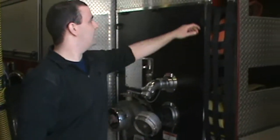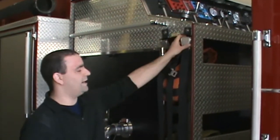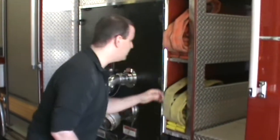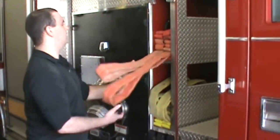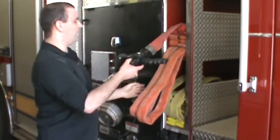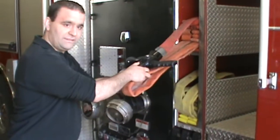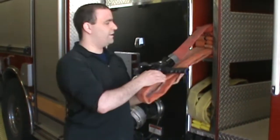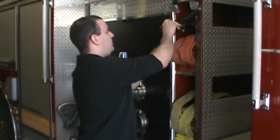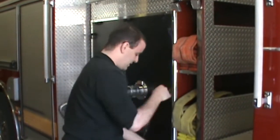Moving back, for probably 90% of our fires, these will be our main attack lines going in. These are 1 3/4 lines with smooth bore nozzles. And what members will do is they'll pull these out, rotate, and throw them right on their hip or their shoulder rather than, hopefully with the fire out.